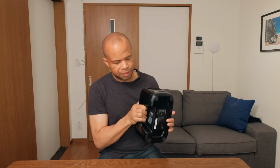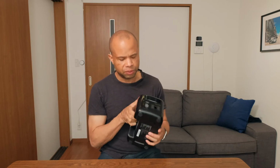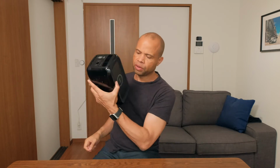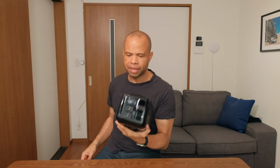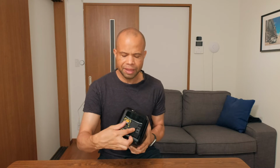Even for maybe smaller hands, it might be wise to use 2 hands to handle it, but it does have good weight balance to it. So pretty nice here, and I can also hold it in the palm of my hand as well. I have medium-sized hands. On this side right here, we've got the input ports.